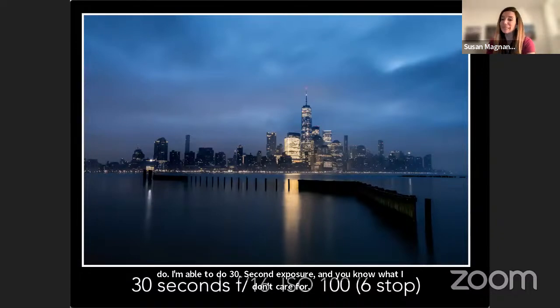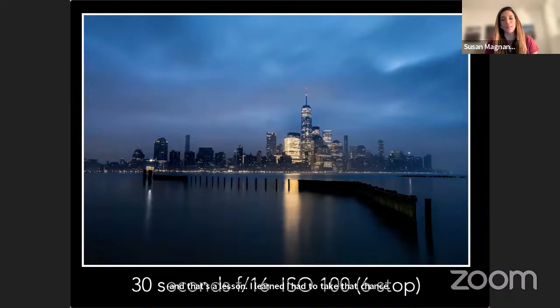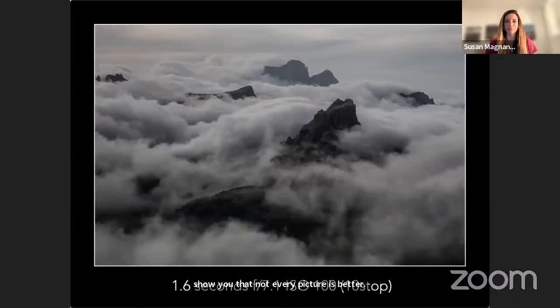I did it, put my 6-stop on because, again, it was blue hour. I didn't need the full 10 stops. And you know what? I think the clouds lost some of their texture, and the water looks the same smoothness. I didn't gain anything. So I wanted to show you that not every picture is better with long exposure, but it's worth trying out because you never know what you're going to create.